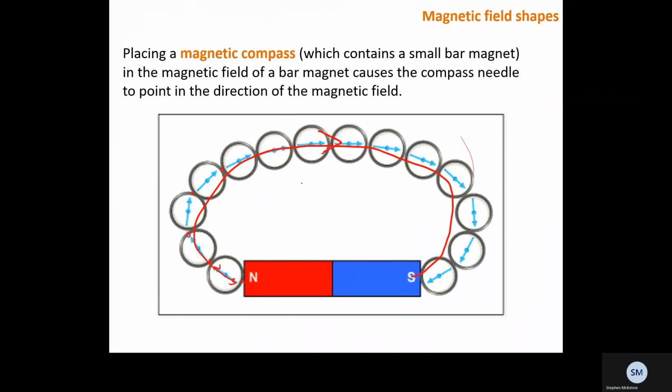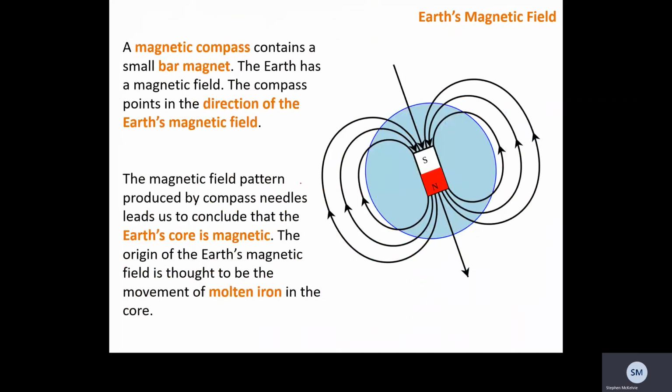A magnetic compass contains a small bar magnet. It will always have a tip and some sort of a tail.